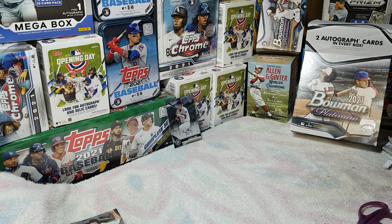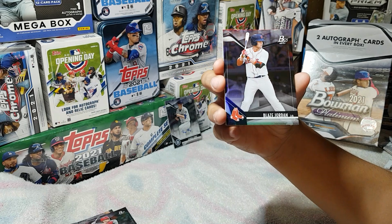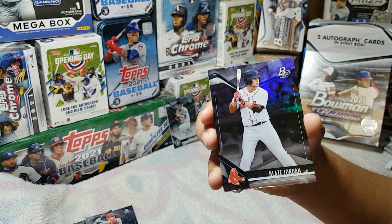Oh, we got Mike Trout. We actually got that one the other day. We got like in a cool little sparkly one. Foil or something. Yeah. Okay, Blaze Jordan, Boston Red Sox. A lot of Boston Red Sox. Another Boston Red Sox. Nick Jorg, another Boston Red Sox.